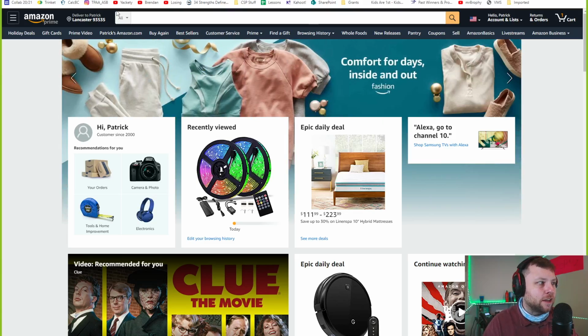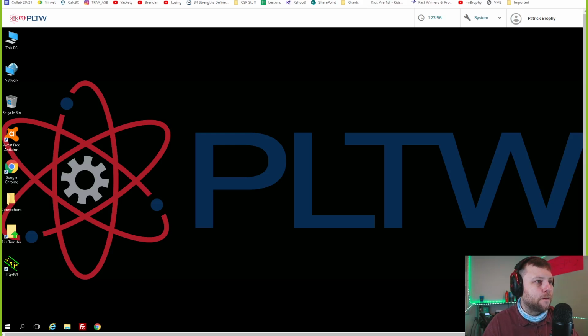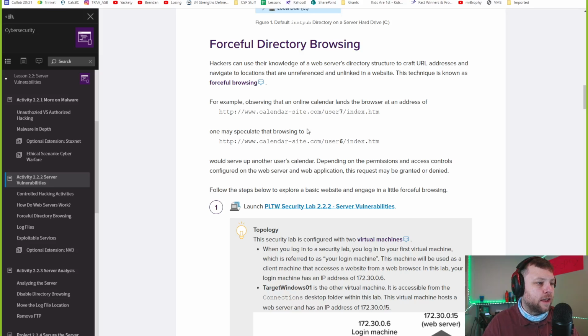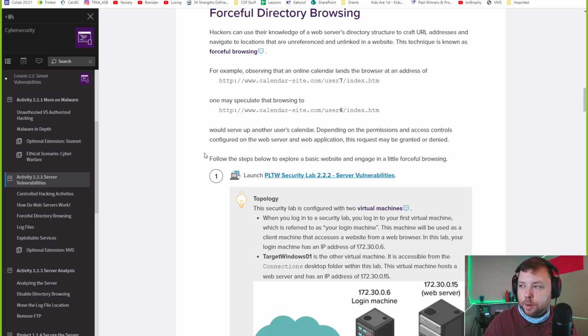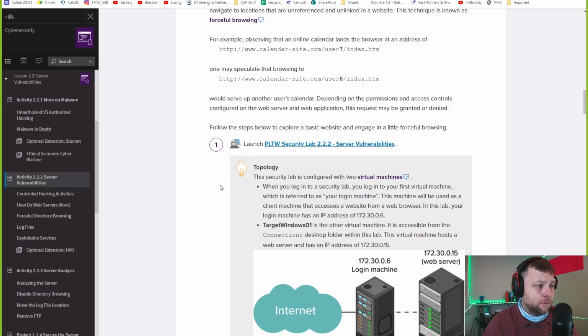Usually you click around in different links and that changes, right? I go to bestsellers, and then this might change up here. The idea is that sometimes you can guess different things in here for the address, these subfolders, the folders in the address. And if that user 7 exists, you may speculate and try user 6. So that's one way to break into websites if they're not keeping that kind of stuff secure. You would think that websites would prevent outsiders from just typing it in, but it's not always the case. Depending on the permissions, you might be able to get it or not. They're not always set up correctly.